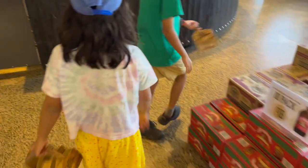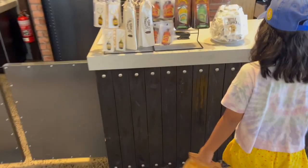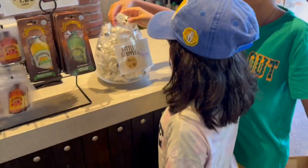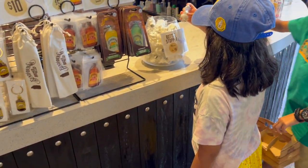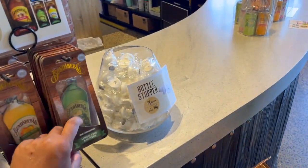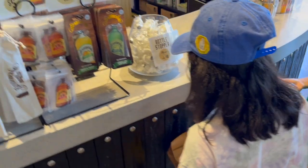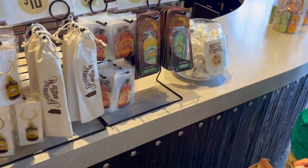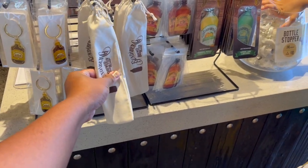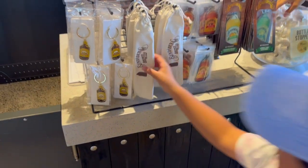Time to look at history. Alrighty, let's go. Oh, these are the souvenirs. Bottle stopper. So you can have that instead of a full bottle, so you can pop it up again. That's good. That might be a good idea. Put it back in. There's a keyring in here. There's a set of straws with a cleaner.